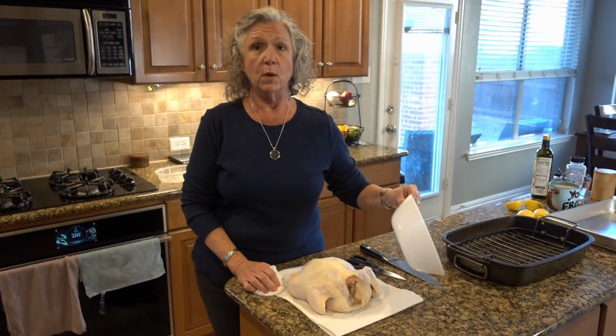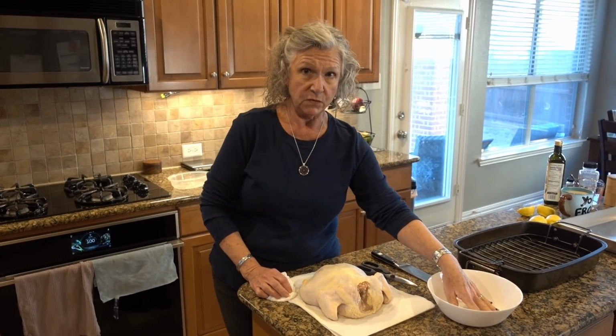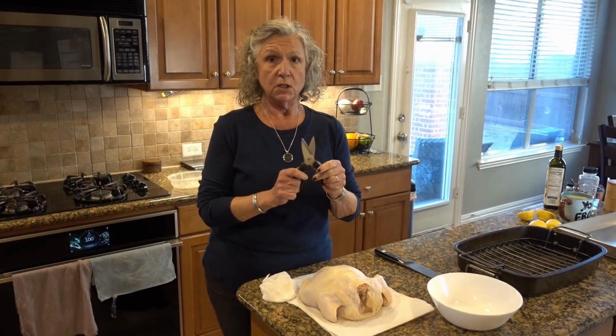Alrighty. Now the tools that you're going to need: a waste bowl, because anything you throw in your waste bowl is going to go in your bone broth, your chicken soups, any of your hot marinades, things like that. So you need a place for your discard. You're going to need a wicked sharp knife, and you're going to need kitchen shears.